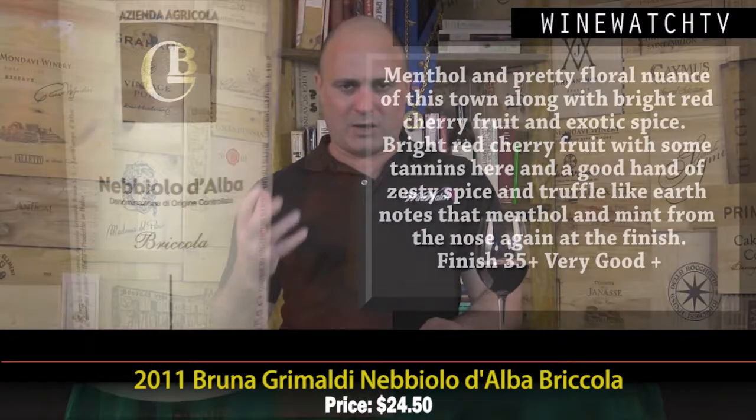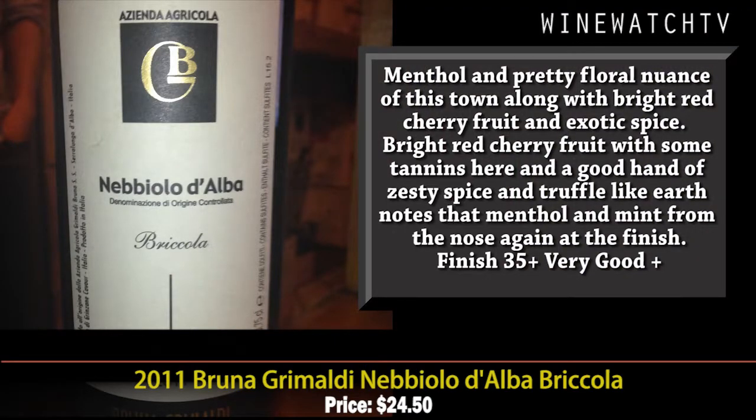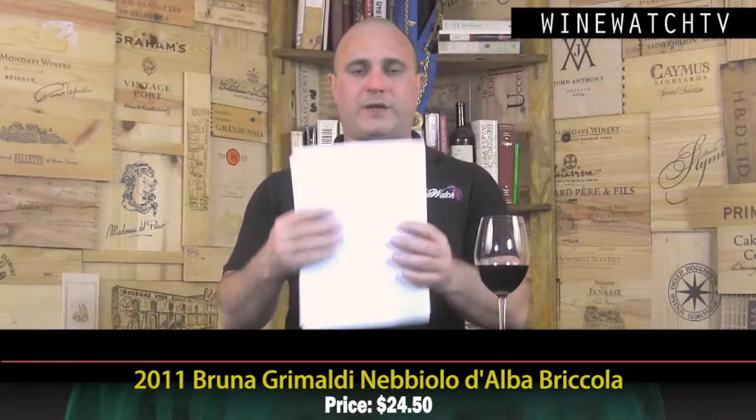This guy's got that menthol and pretty floral notes that you get from this town, along with some bright red cherry fruit, exotic spice. A really nice wine on the palate. Has some tannins here. It's 2011, but still a really nice drinkable Nebbiolo. These Nebbiolos are the entry-level wines, usually very drinkable on release. Has notes of that menthol and mint from the nose again at the finish. Very good juice at $24.50.